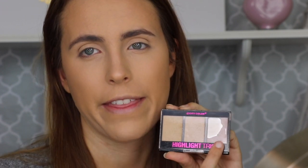Okay, so next I'm going to do some highlight. I'm going to go in with the City Color Highlight Trio. It looks like this, and you can get this at basically most drugstores too, I believe. It's about $7 or $8, but you do get 3 highlights. Depending on your skin tone, you may not be able to use all 3 of them. Most people won't be able to, because there's one that's really light, and there's one that's super golden, so that would be for darker skin tones for the most part. And then a pinky type one, which would be good for about everybody.